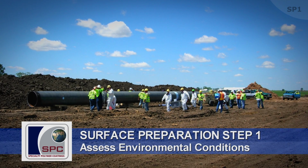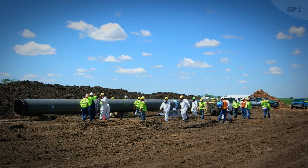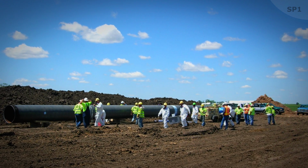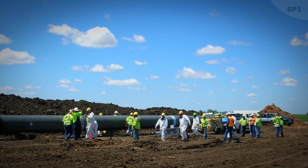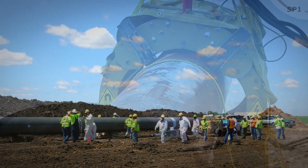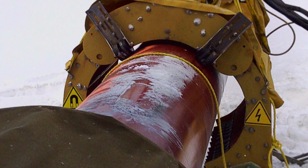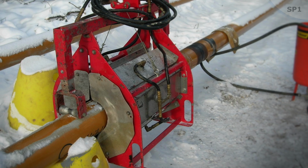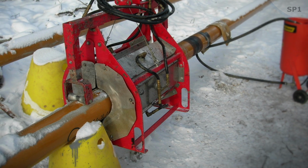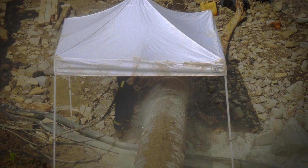Step 1. Assess environmental conditions. Your first step to a successful coating application is to assess the day's weather conditions. If the weather is moderate, preheating is normally not required. In periods of inclement weather, such as extreme cold, snow, or rain, a preheating system should be used to maintain optimal substrate temperatures during the pipeline coating process. During these conditions, a portable pipeline cover may also be required.